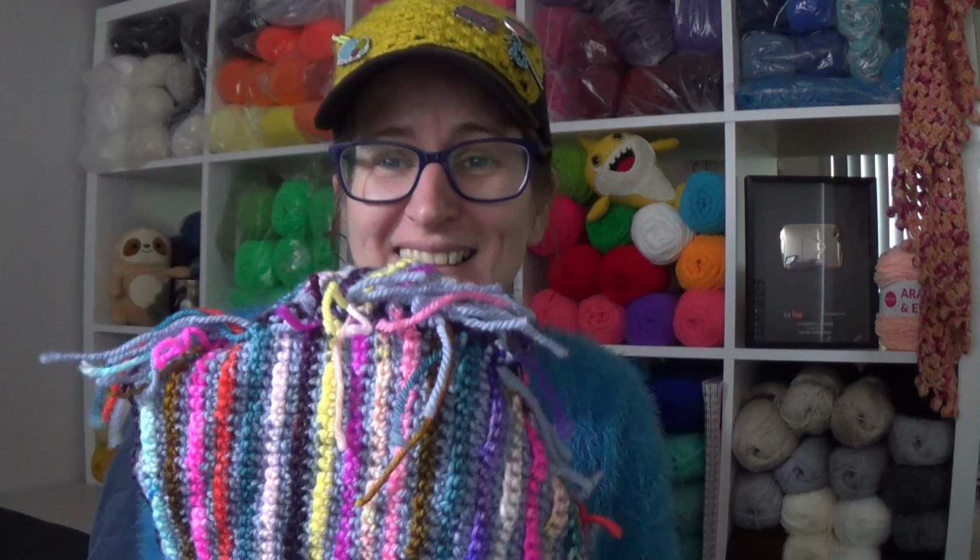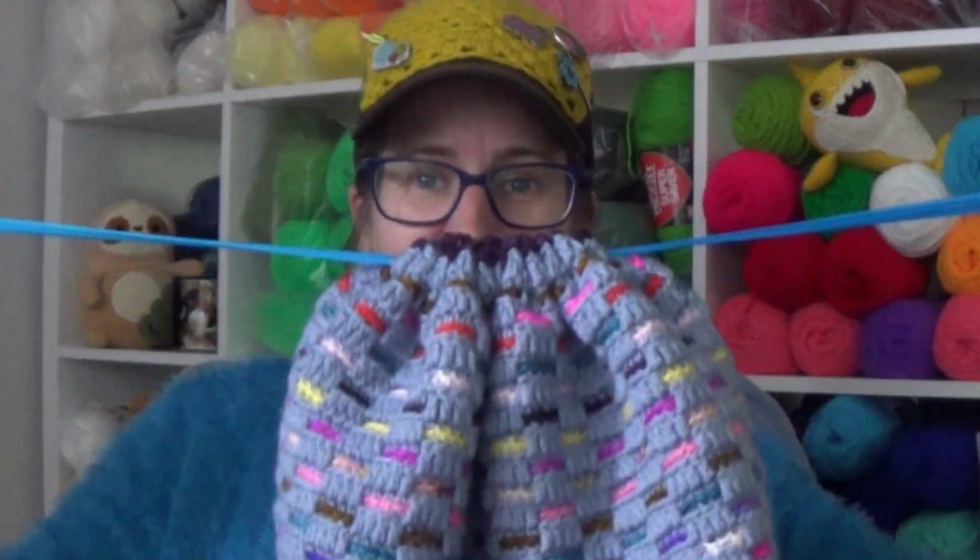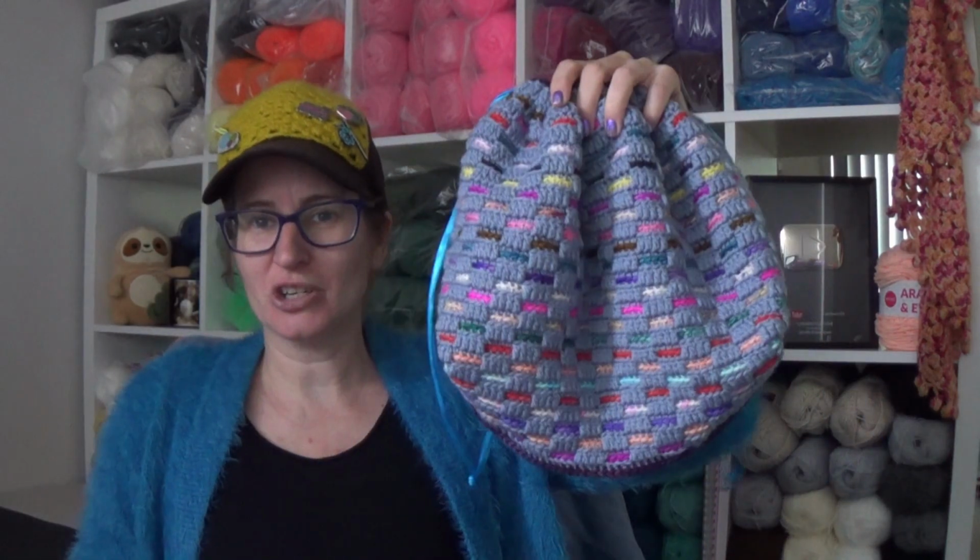Look, I didn't even sew in my ends. I am leaving them because I wanted it finished. It's for me. I don't care if my ends aren't sewn. I really don't. I just put a little drawstring in the top, and it's a little crochet project bag. It's really lovely and squishy.